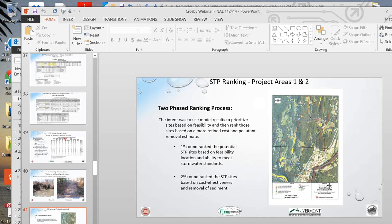Okay, so we did a somewhat different ranking process for project areas 1 and 2 than we did for project area 3. I'll go through the more detailed ranking process for project areas 1 and 2 first, and then talk a little bit about a generic ranking for project area 3.